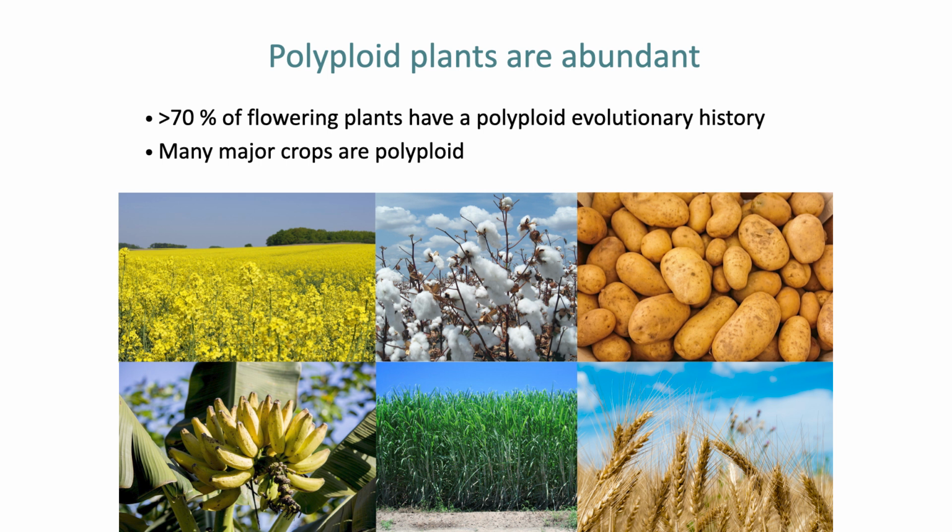So over 70% of flowering plants, so many of the plants you see growing around you, have been polyploid at some point during their evolutionary history. And many of our major crop plants are polyploid. So these are just a few examples. So we've got oilseed rape, cotton, potatoes, bananas, sugarcane, and wheat, which is my favorite polyploid.